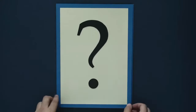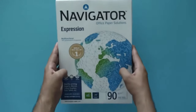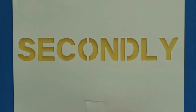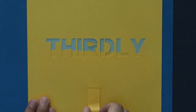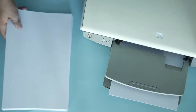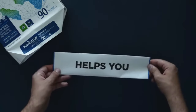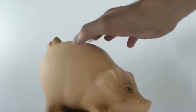What is the solution? Firstly, change the paper and choose a premium quality paper with the correct grammage for your application. Secondly, store the unused paper sheets inside the ream to protect it from humidity and dust. Thirdly, do not keep the paper next to the printer, as temperature will affect its quality. A good quality paper helps you stay focused on what really matters, saving time and money.